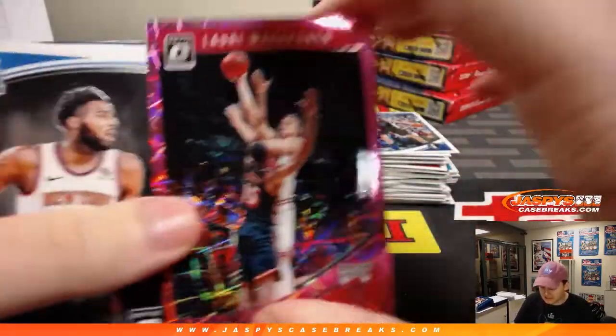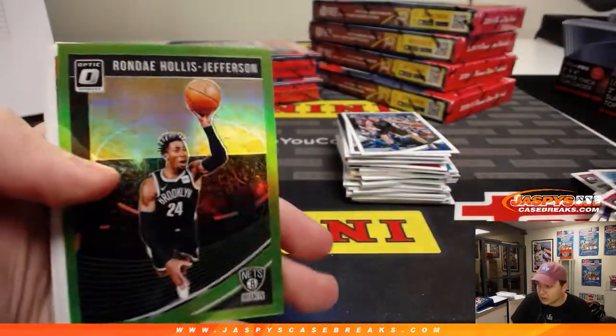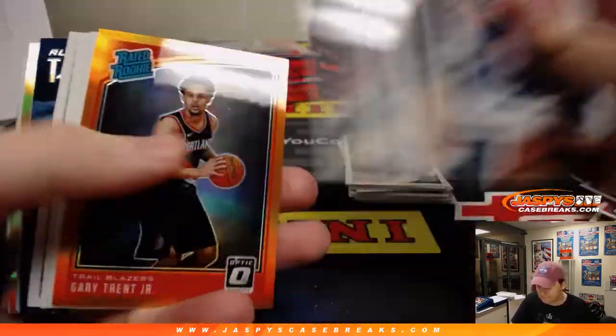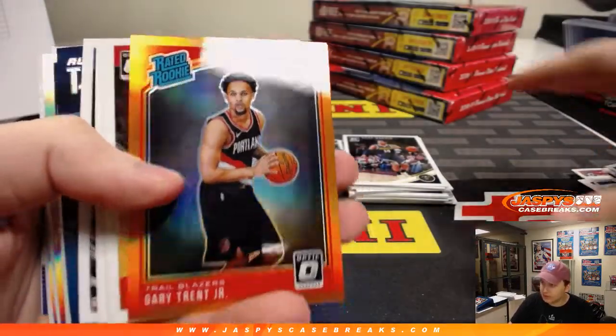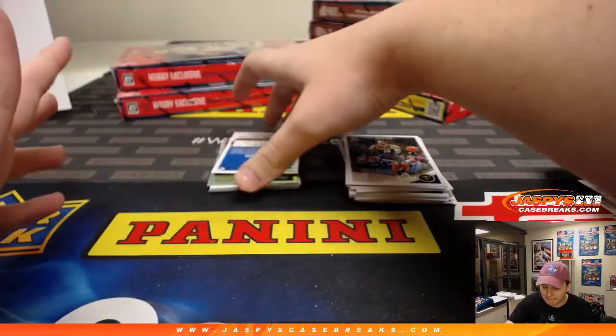Lauri Markkanen, number 79. Rondae Hollis-Jefferson for the Brooklyn Nets, 8 out of 149. There is Gary Trent Jr. for the Blazers, 172 out of 199. Where is the autograph? There it is. Boom. Boom, boom.